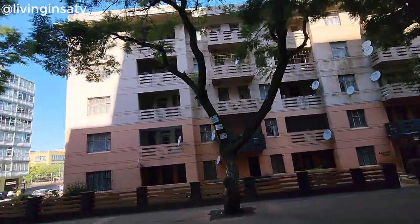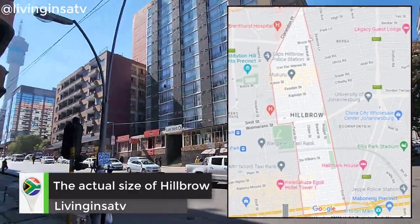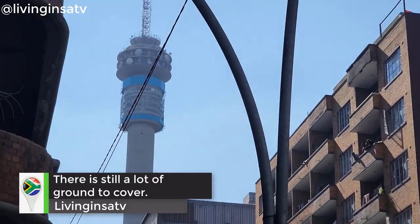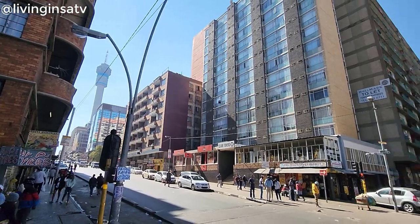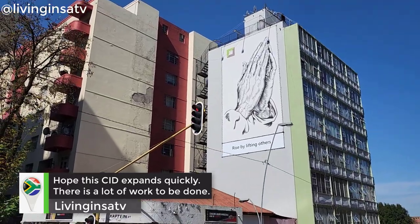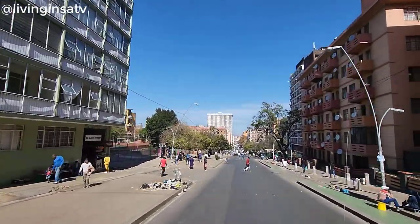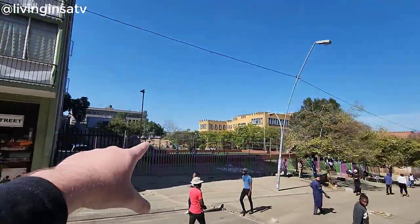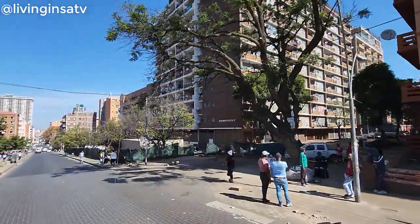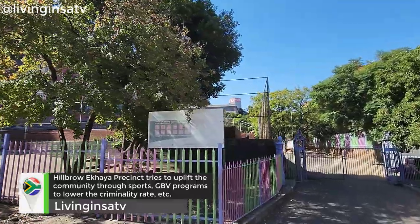It just has a nice flow, like a nice vibrance about it. Look at the tower, just there. Oh, I love the message, eh? Look at that one: Rise by lifting others. Beautiful, beautiful message. I really want to give my contribution to this area in order to make you change your opinion about Hillbrow. Look, it's not all roses, but there is work being developed, and like I say, to everyone that is involved in this, thank you very much for all your efforts, because I can see them.